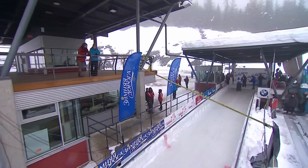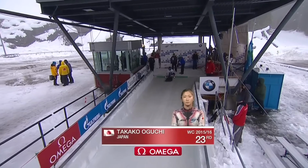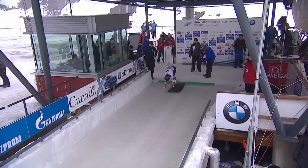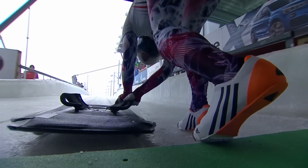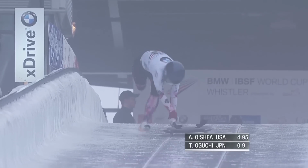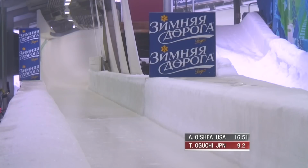Most tracks you'd be pulling 4 or 5 G. Here, it's more like 2 or 3. 31-year-old Takako Oguchi from Japan is now the oldest slider in the field. 9th and 6th here in December this year. She's done a lot of races in the Intercontinental Cup here and North America's Cup, because the Japanese habitually start their season here. She's only had 2 World Cups so far, Park City and Lake Placid, 13th and 17th. Start, the 7th best start.